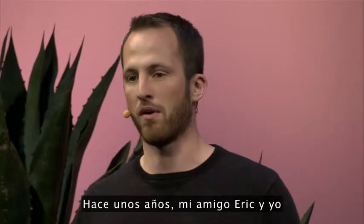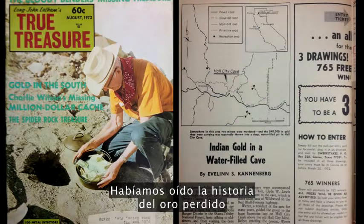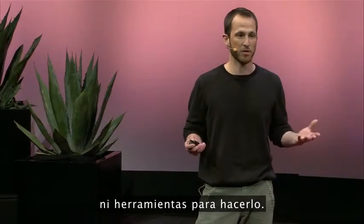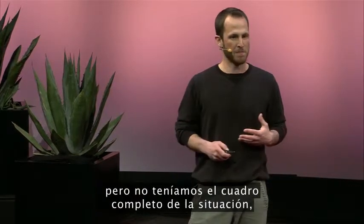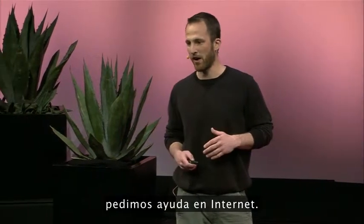So a few years ago, my friend Eric and I decided we wanted to explore this underwater cave in the foothills of the Sierras. We'd heard this story about lost gold from a gold rush era robbery, and we wanted to go up there. Unfortunately, we didn't have any money, and we didn't have any tools to do it. So Eric had an initial design idea for a robot, but we didn't have all the parts figured out. So we did what anybody would do in our situation. We asked the internet for help.